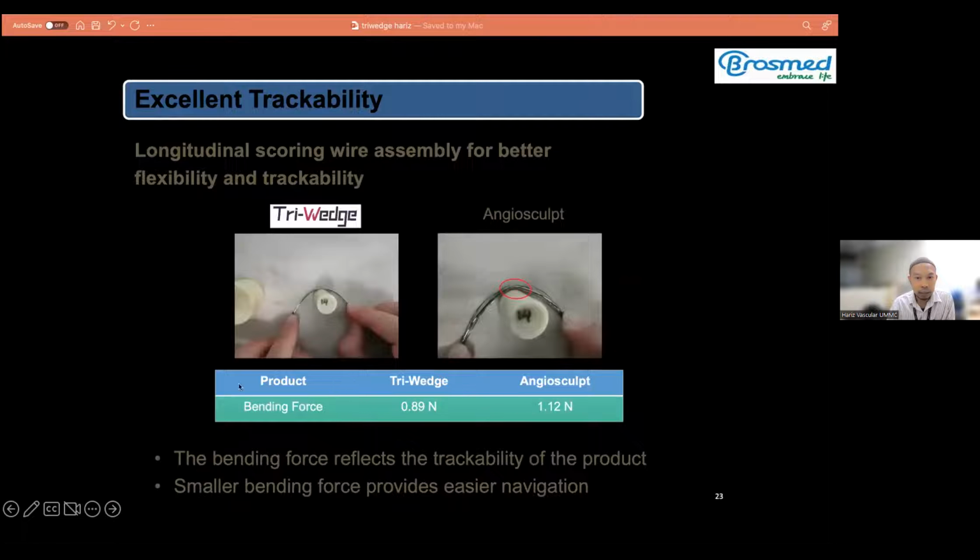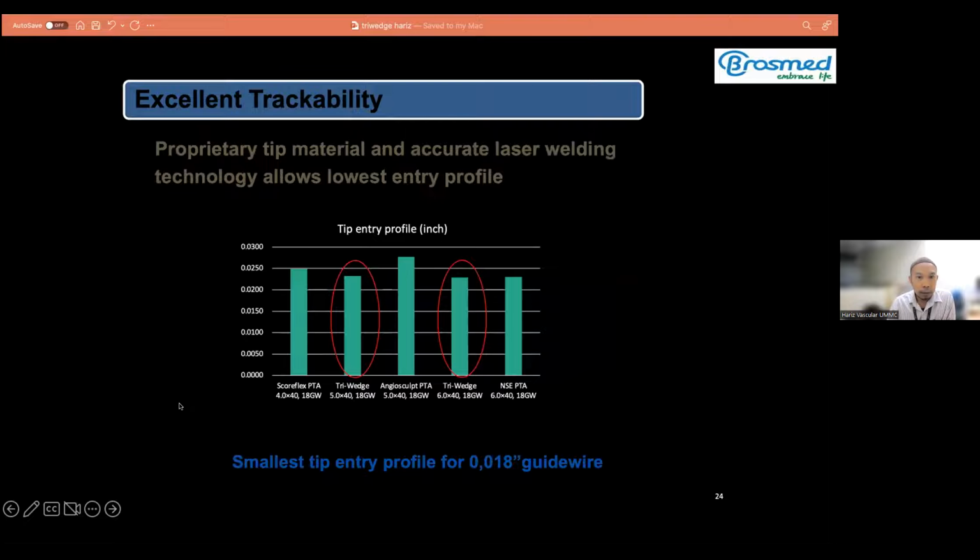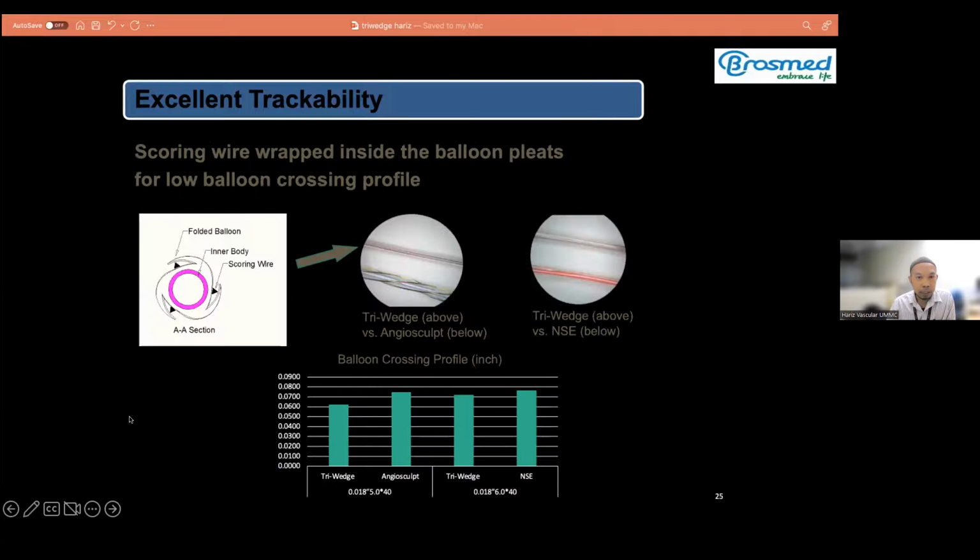And as I mentioned just now, it's actually quite bendable. It's been mentioned before. The other thing that I want to highlight is that with some balloons, for example Tri-Wedge, when they are not inflated, the metal is exposed. But in this Tri-Wedge balloon, the metal is not exposed. As you can see here, when the vessel is not fully inflated, or is not inflated at all, it's actually protected by the balloon.